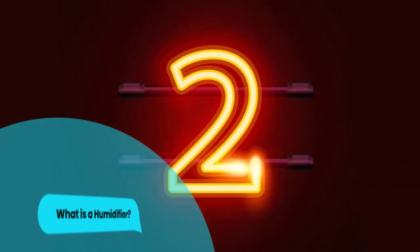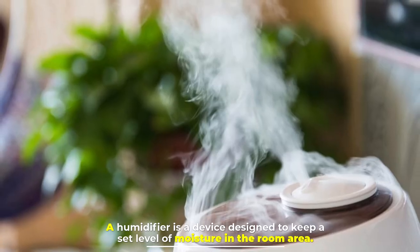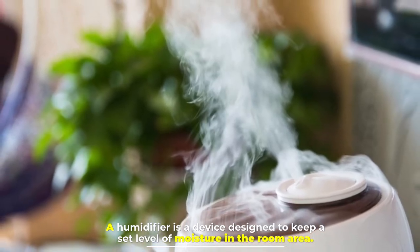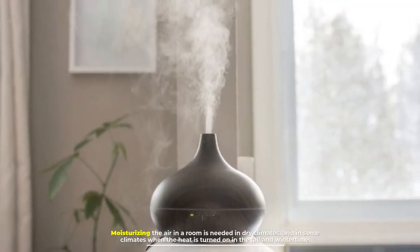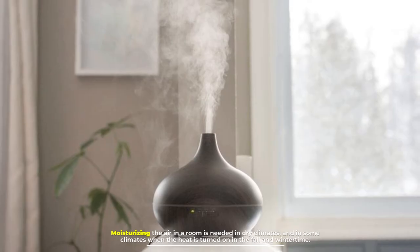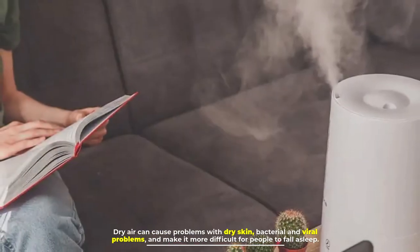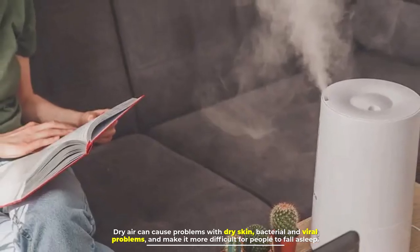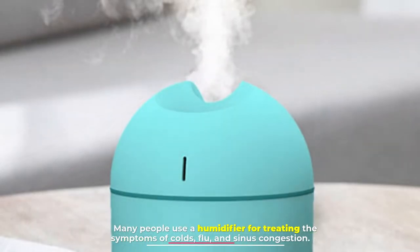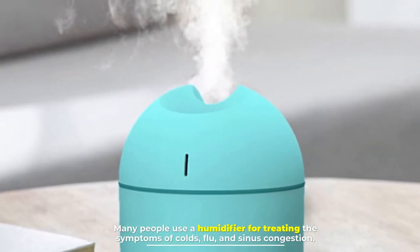Number 2. What is a humidifier? A humidifier is a device designed to keep a set level of moisture in the room area. Moisturizing the air in a room is needed in dry climates, and in some climates when the heat is turned on in the fall and winter time. Dry air can cause problems with dry skin, bacterial and viral problems, and make it more difficult for people to fall asleep. Many people use a humidifier for treating the symptoms of colds, flu, and sinus congestion.